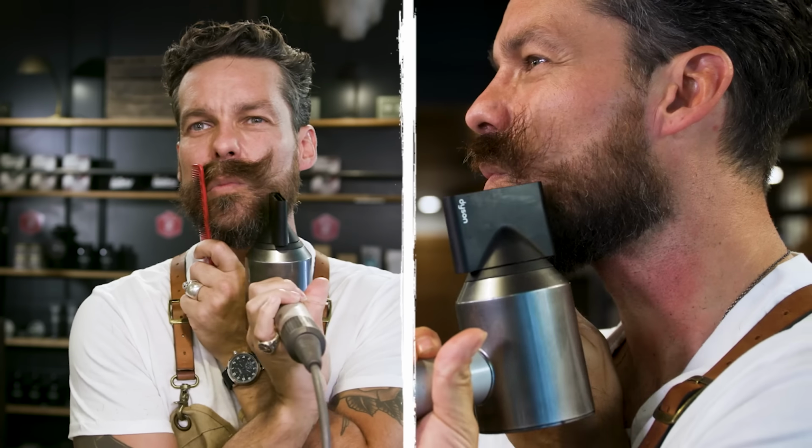I'm then gonna use the airflow pointed upwards at the ends, which is gonna create more of my curve. Once I'm finished, I'm gonna take just a little tiny bit more product to get rid of the frizz and make sure that mustache looks nice and solid.